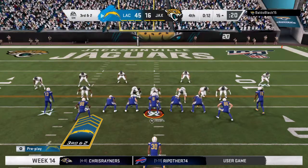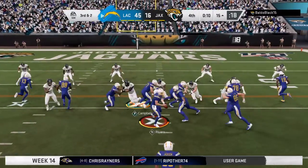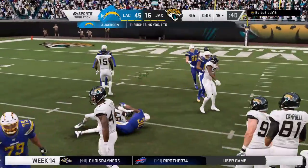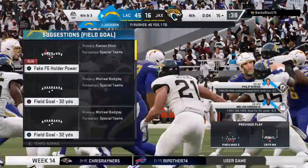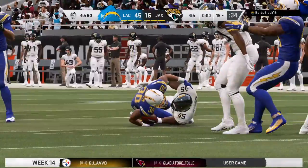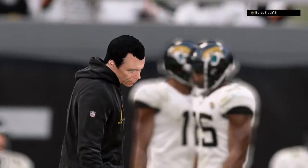On third down, this is Jackson. He's not going to get there. That won't even be close. It was blown up in the backfield. The defense stiffens to force 4th down following that first down gain of 8.